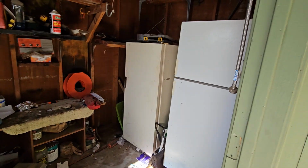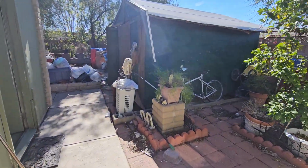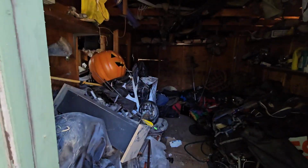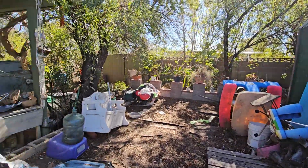Okay, there's a little covered shed. Another shed here for storage. Pretty good size, filled with stuff. Goes all the way back over to there.